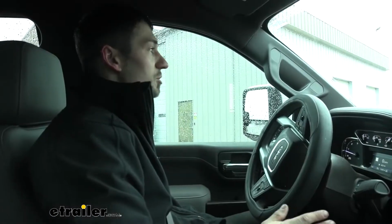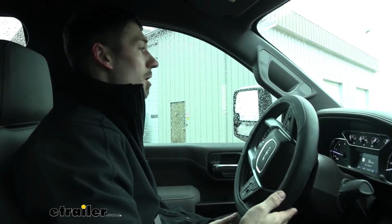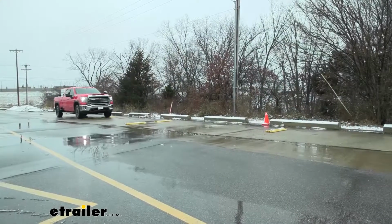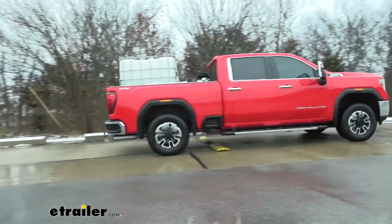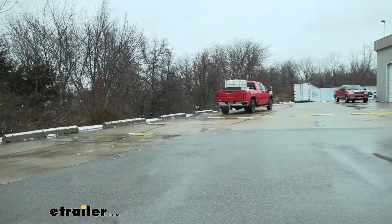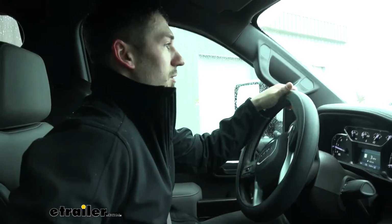Now to further demonstrate the effects our Firestone Ride-Rite air helper springs are going to have on our Sierra here, compared to the factory suspension, we're going to go ahead and take the truck on a test course here at etrailer. We have the speed bumps set up with the load in the back and our factory suspension, so we can compare the two and show you the difference.